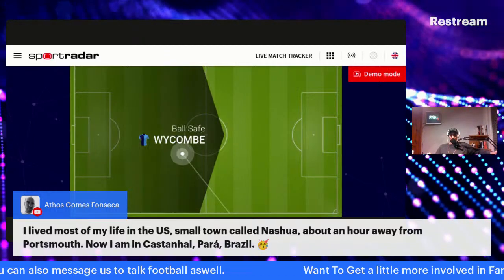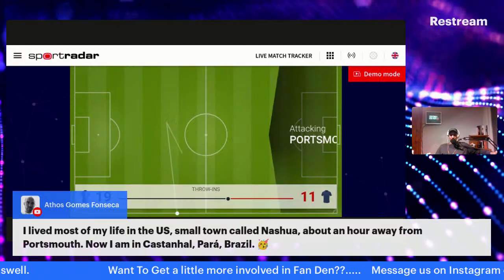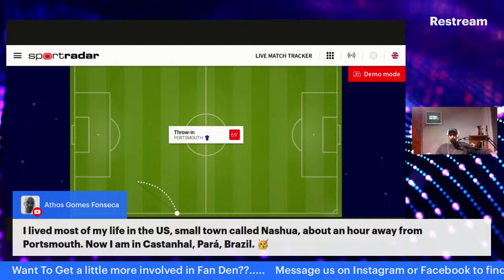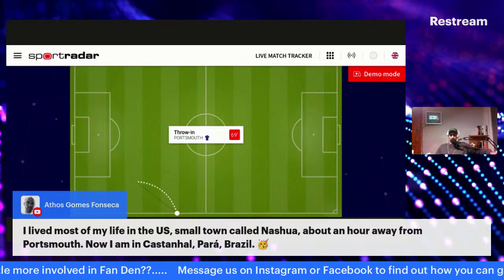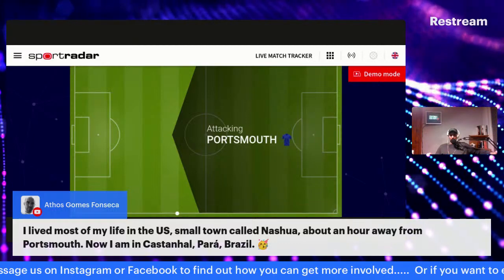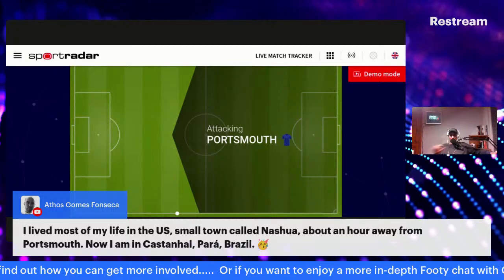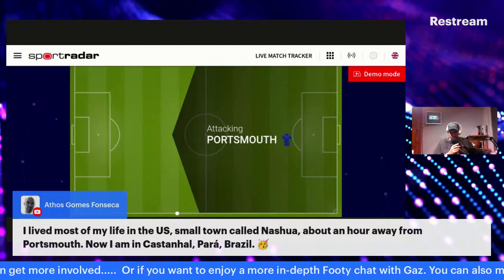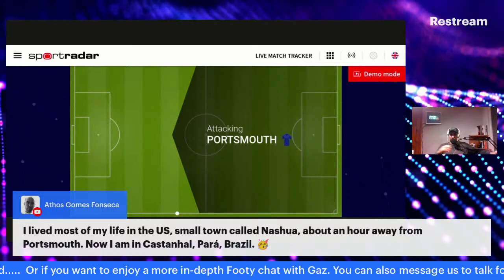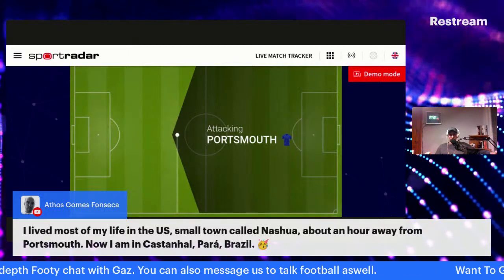Atos saying, I lived most of my life in the US, small town called Nashua, about an hour away from Portsmouth. Now I am in Castanhal, if I'm pronouncing that correctly. Pará, Brazil.